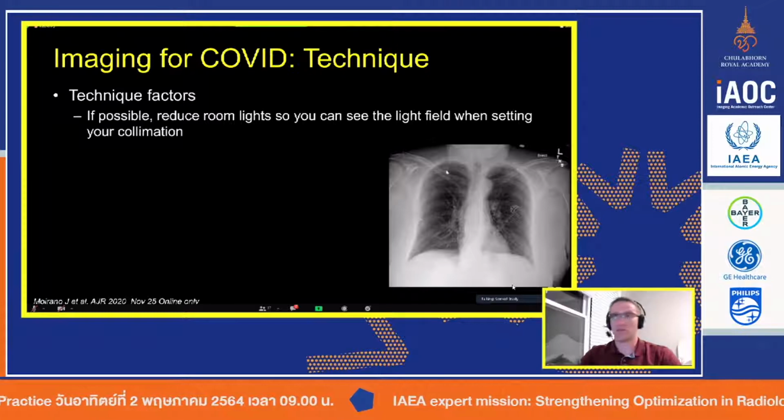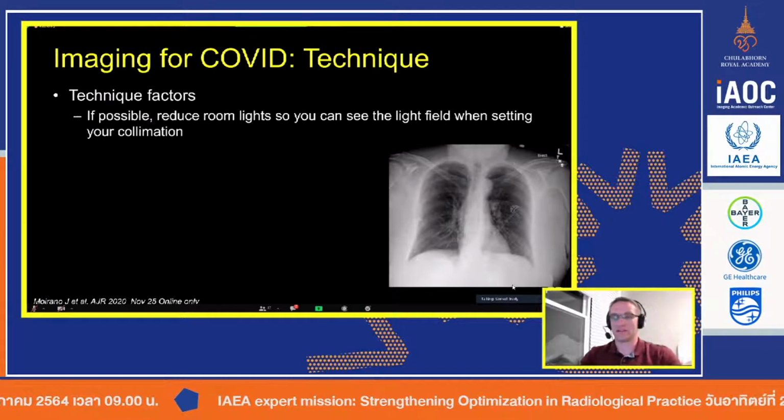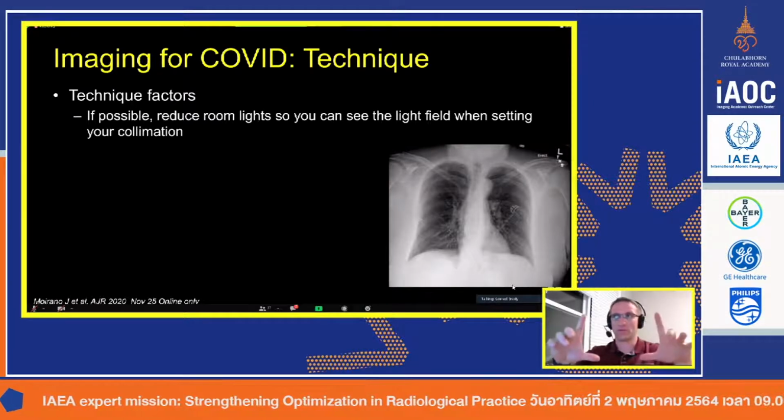Worst case scenario, if you just can't turn off the lights and you're in these really high bright light interventional rooms, then what you'll have to do is just open up your field of view.